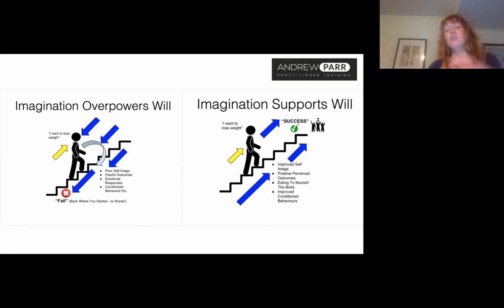So what you actually want to do, as I said, is align it all so it's all going in the same direction. So you've got this individual that wants to lose weight and reach that successful outcome and everything that comes with that. To do that, they need to improve their self-image. They need to look at those positive perceived outcomes. It could be just looking absolutely amazing at a particular event that they're going to, and feeling healthier, so eating to nourish the body, and then actually changing that behaviour. So everything is heading in the same direction. That's what we're aiming to achieve when we're helping somebody to lose weight.